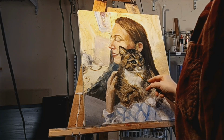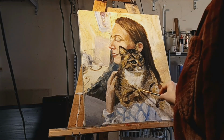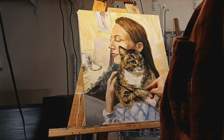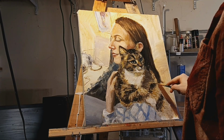So I've given myself this assignment, let's put it this way. I've given myself this assignment to paint freely and quickly. And I think it kind of worked out that way.